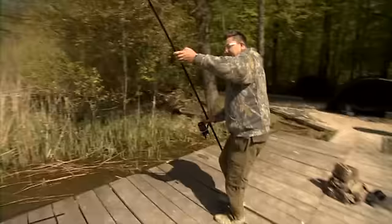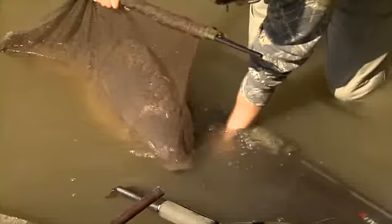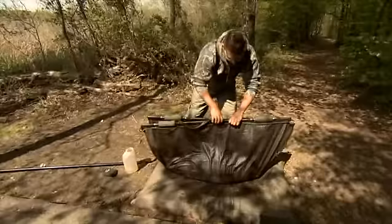Get him because it's a good one. Get in the net. Got him! Come on! Yes! Wicked. That's a good one.